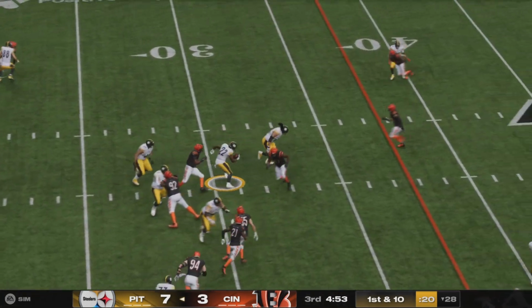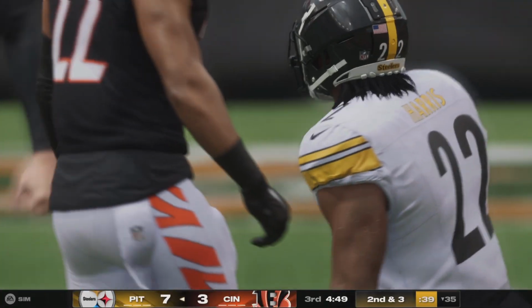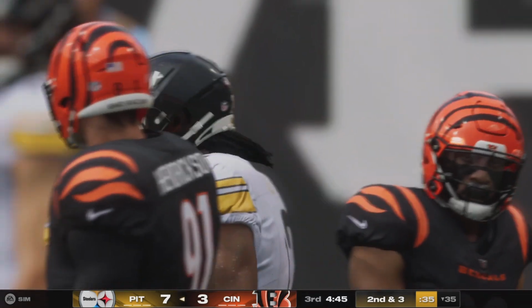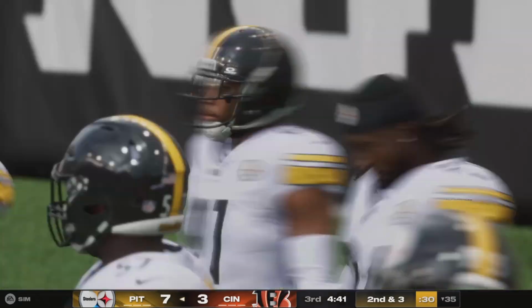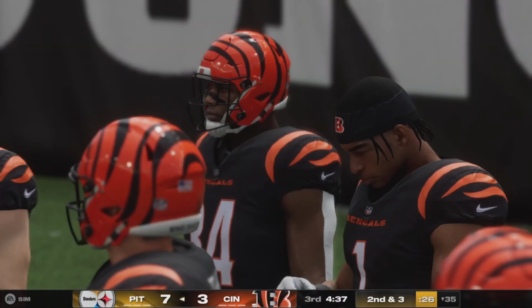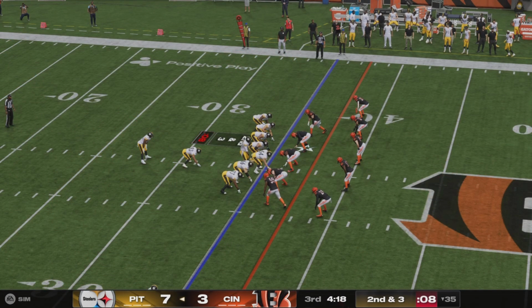Harris starts the drive on the ground. He'll be stopped at the 35, but not before he picks up 7 yards. Offensive linemen love creating space for their guys carrying the ball, but when that guy also breaks tackles and creates extra yardage, they almost feel like he's one of them, and they really embrace him. Here's 2nd and 3.